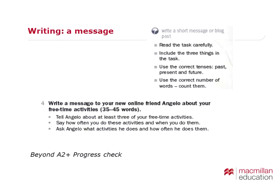It tells you, obviously, firstly, the type of writing that you're expected to do. So it's a message. Okay, who are you writing to? You're writing to your new online friend, Angelo. That's right. So it tells you who you're writing to. What's the topic? Topic is free-time activities. Yeah, and it tells you the number of words. Okay, so that's quite a lot of information just in that short instruction there.